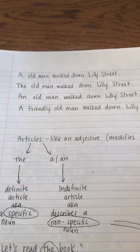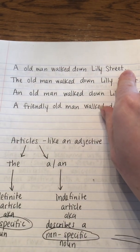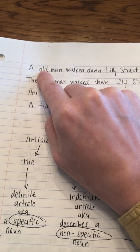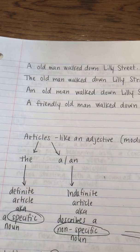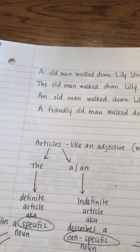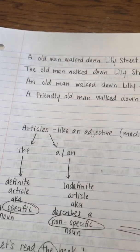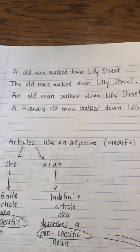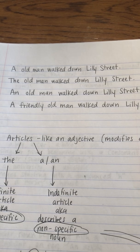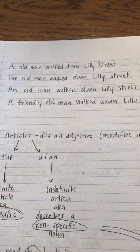Okay, so here's my sentence with a capital, capital, capital, period. And the only thing left to fix is, again, the subject-verb agreement, which means it just doesn't sound quite right. And in this case, I guess it's not the verb, it's the article, which is kind of like an adjective. So you might have changed your sentence to say, the old man walked down Lily Street, and that makes sense. However, it changes the meaning of the sentence.